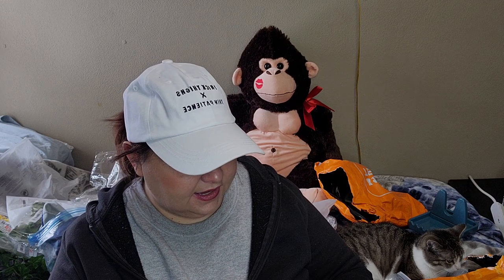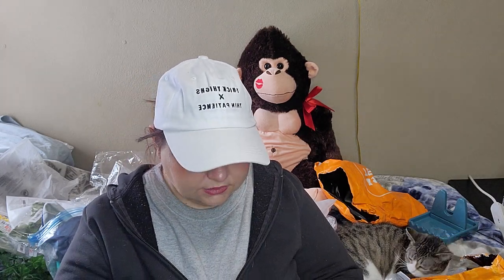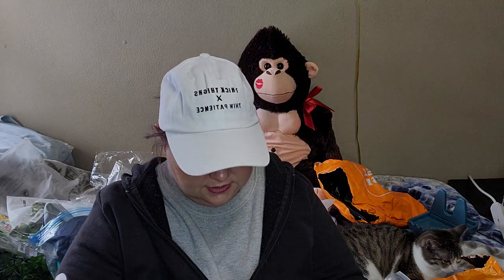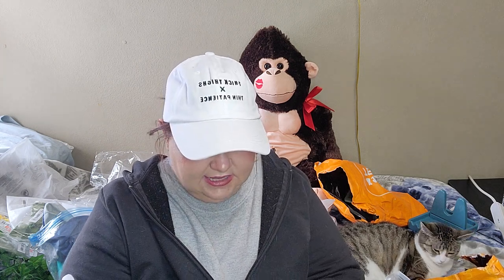Next, for my car, I've got these coasters for the car were 89 cents. And that's what they look like. It's butterflies. Butterfly, butterfly. Butterfly, butterfly.